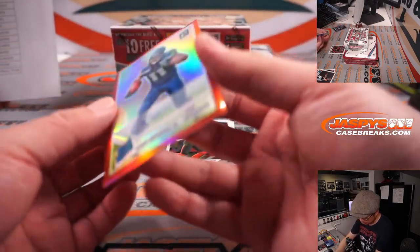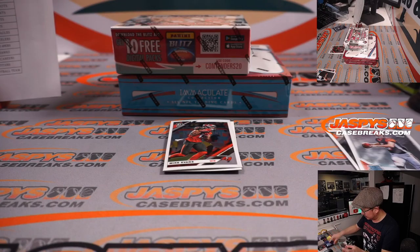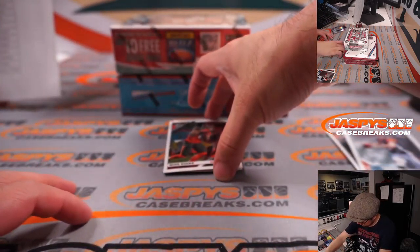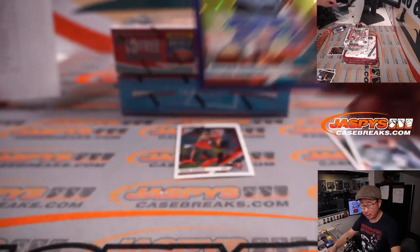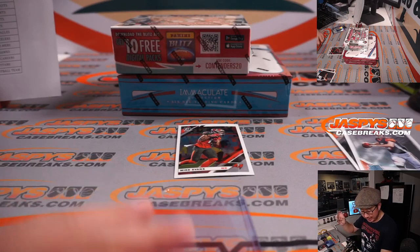There's Gary Jennings Jr. rated rookie autograph for Alex and the Seahawks. 3 out of 15 on that one. Behind Mike Evans is Myles Gaskin, 1 out of 50. Rookie purple stars, Dolphins. That's Kevin with Miami with the spot that he won. Carson Wentz goes to the Eagles. That's Kevin.